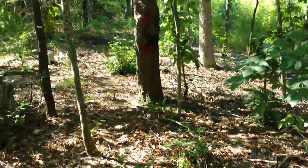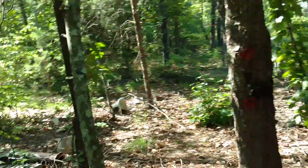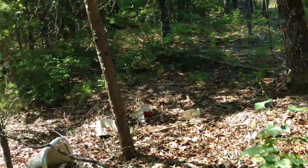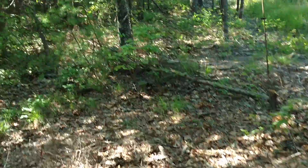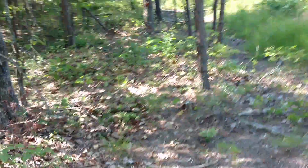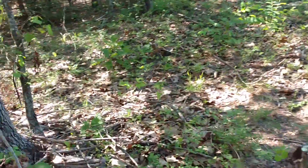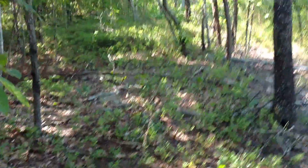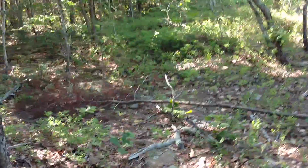I mean, truly, that's a good reflection of the property right there in that last few minutes. Some of the brush has grown back since early spring, so some of it's hard to see past, but you've got some great views up by the home.